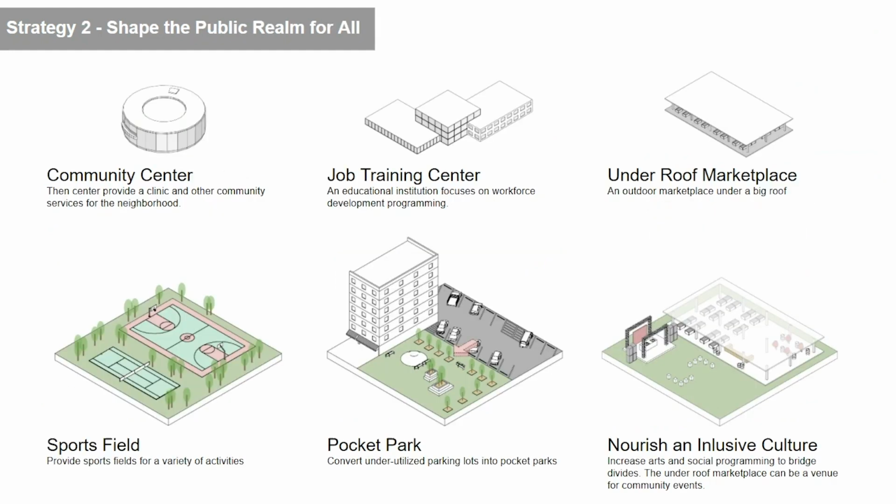Strategy 2 is to shape the public realm for all. We will build a community center, a job training center, an under-roof marketplace, sport fields, pocket parks, and other facilities for everyone in the area. Some public space will be venues for arts and social programming to nourish an inclusive culture.